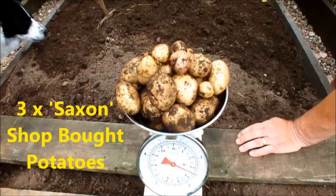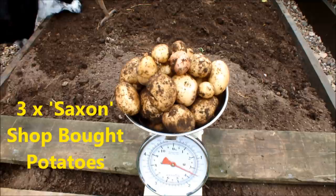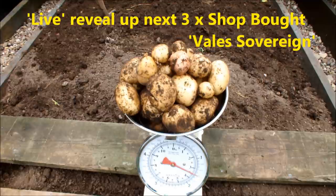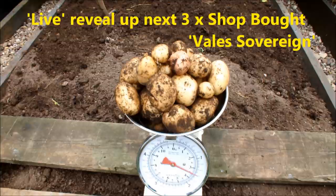Right, what have we got here? Well, I'm making that 3.5 pound. What about you? Yep, 3.5 pound. So that's our smallest return so far from this raised bed. What have we got left in this bed? We've got some Vale Sovereign, and they're looking really strong and healthy. And in behind that, we've got some Sapo Mira. So two more reveals to do, and then that'll be it again for another year here at Home Grown Veg.